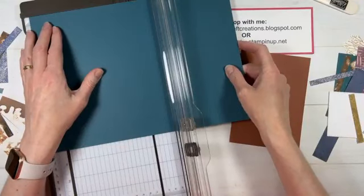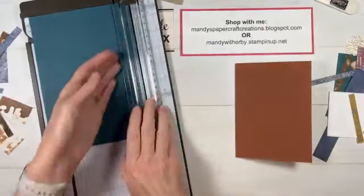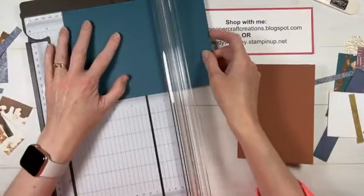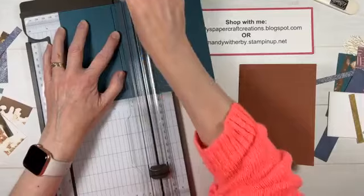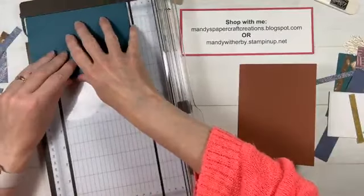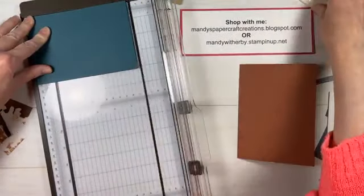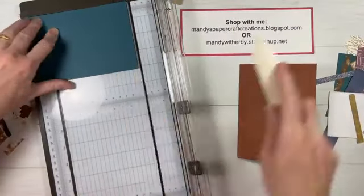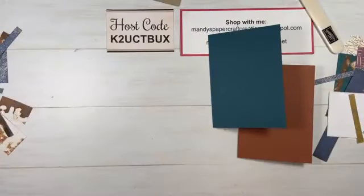So 14.85, so it's halfway between 14.8 and 14.9. There we go, and we'll score that again at 10.5, same as the other one. So the light grey blade is the scoring blade. You probably picked up on that, and if you have one of these trimmers, you probably already knew that. But if you don't already have a Stampin' Up! Trimmer, then yeah, it's a great trimmer. All right, so we've got our two pieces there. We'll move that away for the moment.